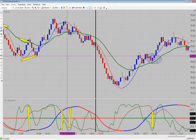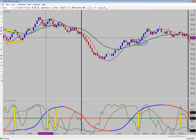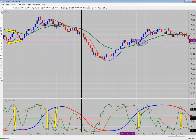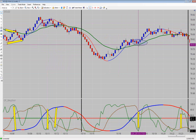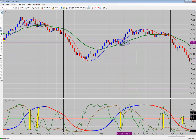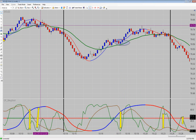I could have just stopped there, but I kept trading for the sake of the live trading room. I missed trades here, here, and here, but you can see on all of them you have your bullish cross, then price pulls back, tests the BBC, and gives an up close in the direction of the bullish divergence down here. So your entry would have been right here, okay, or right here, or right here.